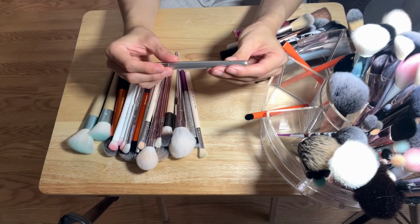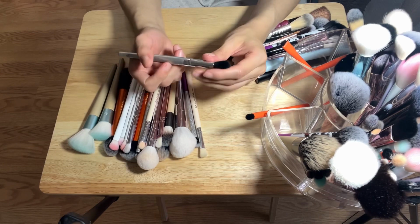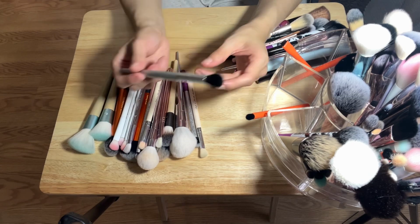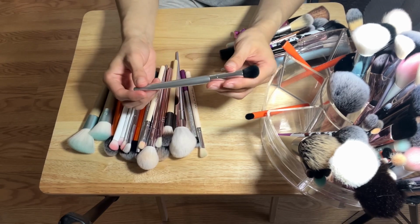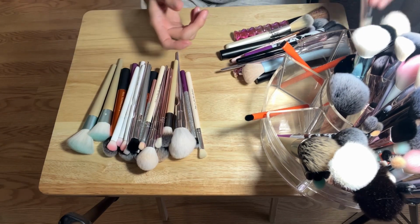This is the e.l.f. Flawless Concealer brush, but I actually use this to set my under eyes. When I'm doing an everyday makeup look, I like to apply a little bit of powder under my eyes in certain areas where I need to set it. So I am definitely keeping this one for sure because I do like to set my under eyes.